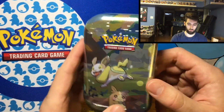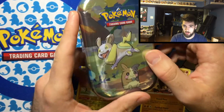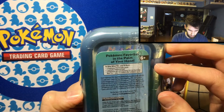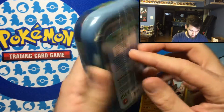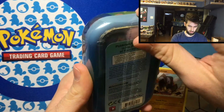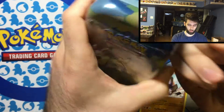But we got our tin right here. You guys are always looking for these tins. These are amazing tins. You should always keep your eye out for them. I don't know exactly what they're called, the palm-in-your-hand ones. I swear there is a name, but I'm not too sure. I know there's the Galar tins. I think these are the Happy Friends tins, I'm not too sure, but these ones are actually different from the Galar ones.